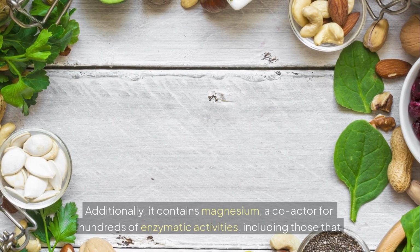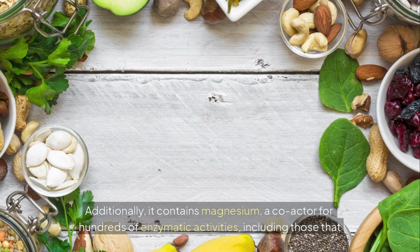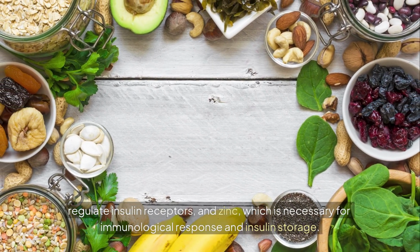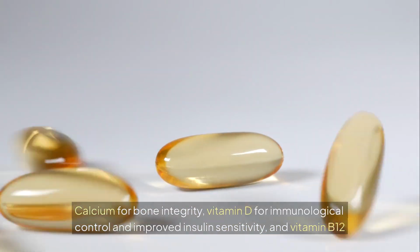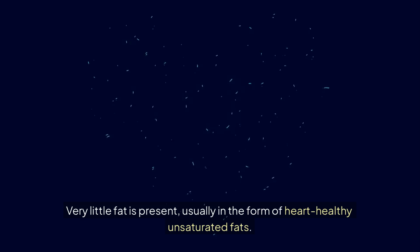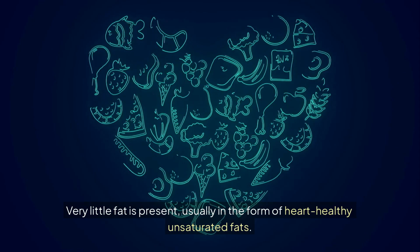Additionally, it contains magnesium, a cofactor for hundreds of enzymatic activities, including those that regulate insulin receptors, and zinc, which is necessary for immunological response and insulin storage. Calcium for bone integrity, vitamin D for immunological control and improved insulin sensitivity, and vitamin B12 for neurological protection are all included in the conventional fortification. Very little fat is present, usually in the form of heart-healthy unsaturated fats.